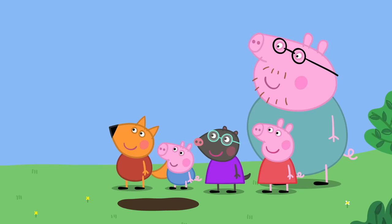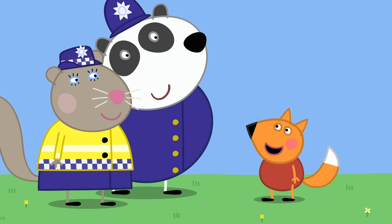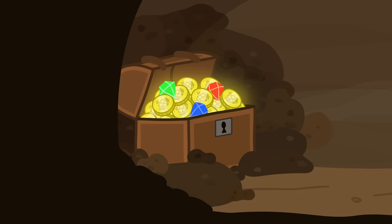Hello, hello, hello. That is how the police say hello. Hello, hello, hello. I want to be a policeman when I grow up. Good lad. So, where's this pirate treasure then? Under the ground. We were just digging this tunnel when suddenly we found this.